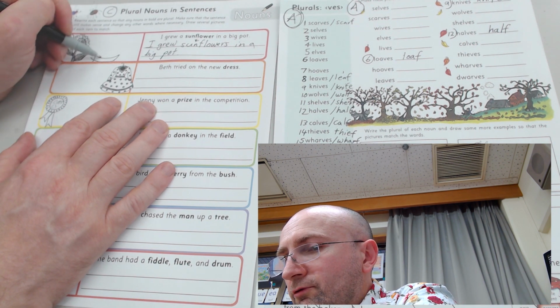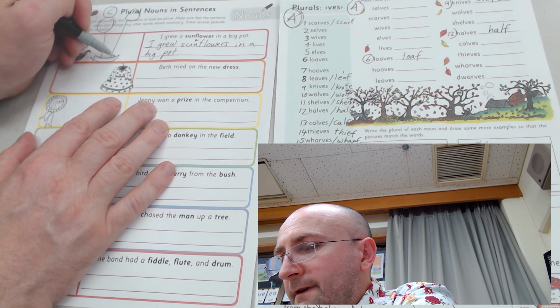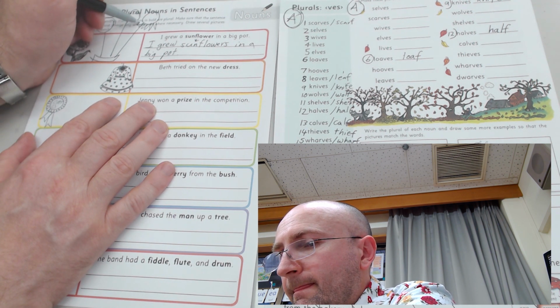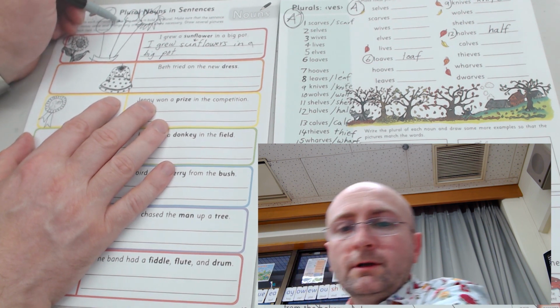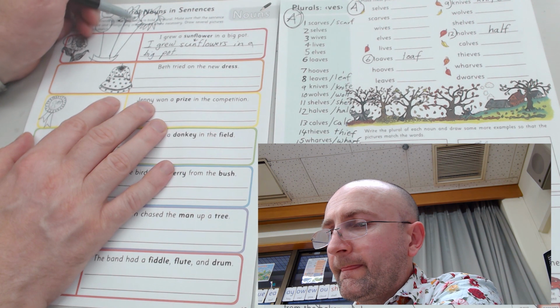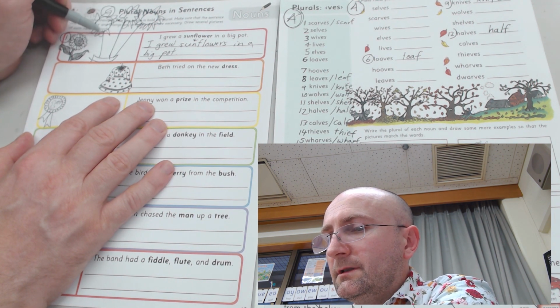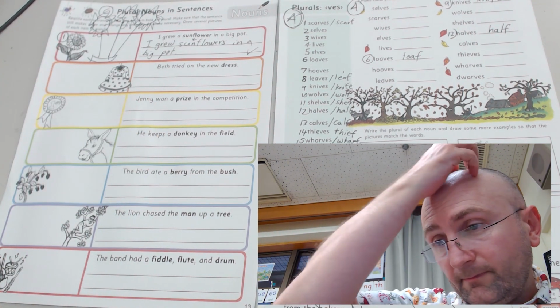And then I'm going to draw three sunflowers. Okay. I'm doing them tall because sunflowers. There's my three sunflowers. And that's done. Okay. All right.